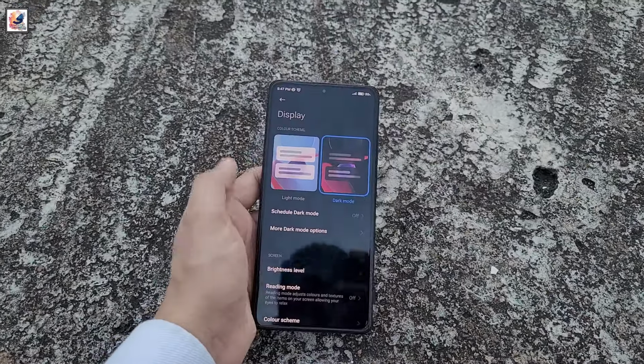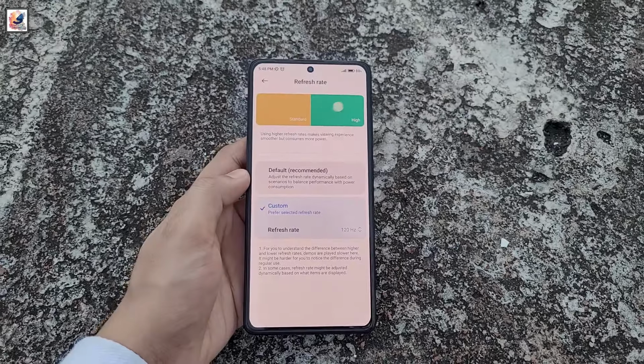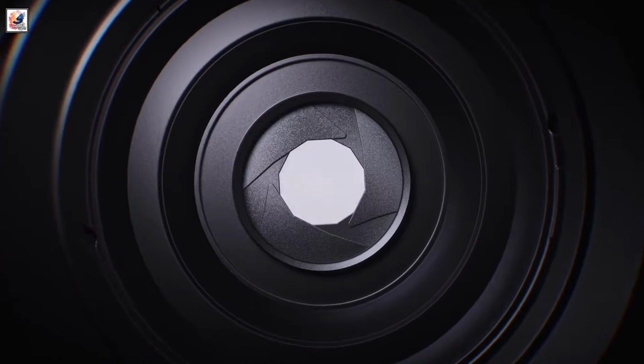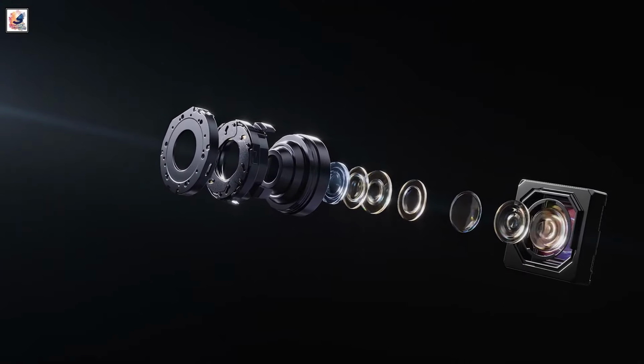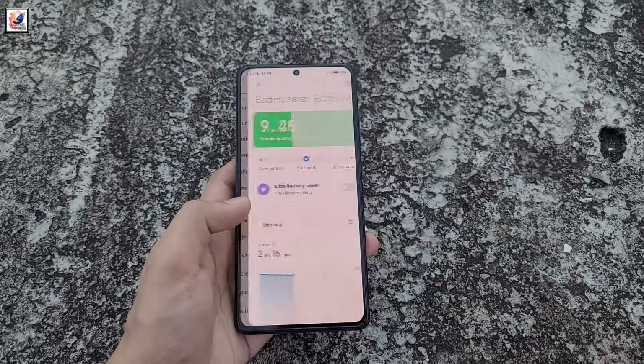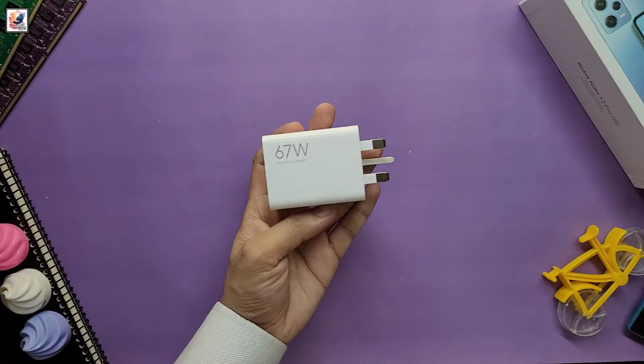Xiaomi 14T features a 6.67-inch 120Hz 1.5K resolution OLED display. The Xiaomi 14T will get a 64-megapixel primary camera, an 8-megapixel ultra-wide-angle lens, a 2-megapixel macro lens, and a 20-megapixel selfie camera. Xiaomi 14T Pro has a 5,000 mAh battery with 67W charging support.